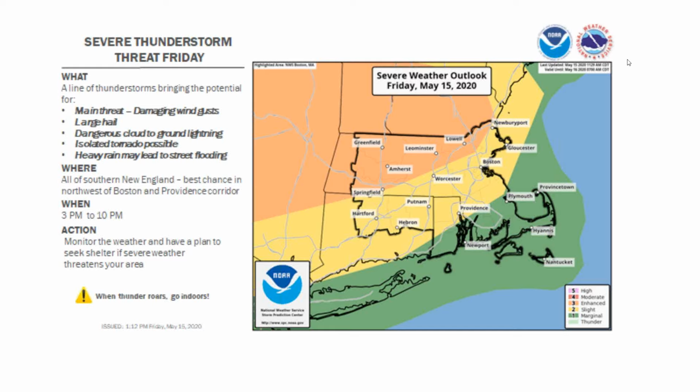And this is a graphic that we sent out on social media, zooming into the area so you can see the cities better. And then on the left, we highlighted the threat. The main threat would be damaging wind gusts above 60 miles per hour, large hail above a quarter size, and frequent lightning, and we cannot rule out an isolated tornado or two. And we refined the time period to between 3 to 10 p.m. and encouraged people to please monitor the weather and have plans to seek shelter if severe weather were to threaten your area.